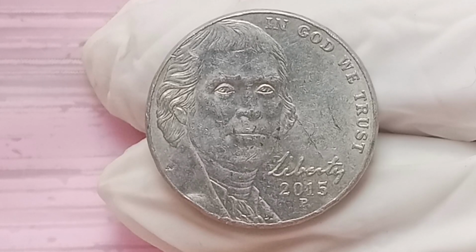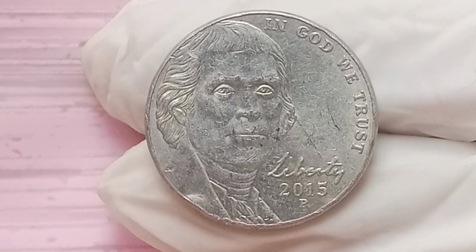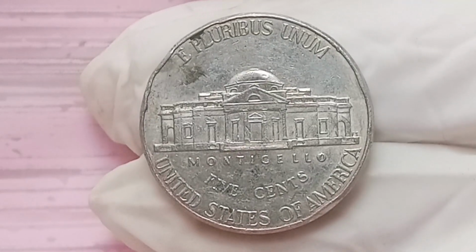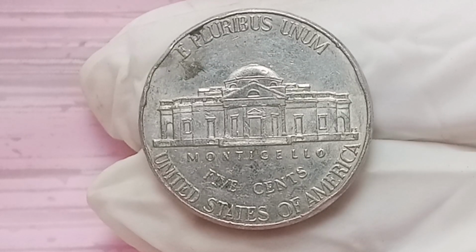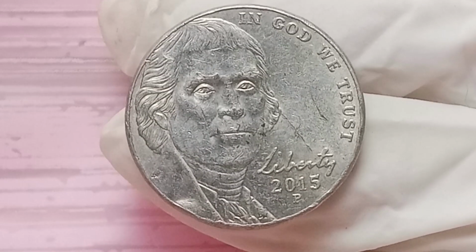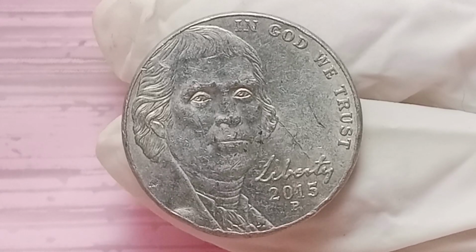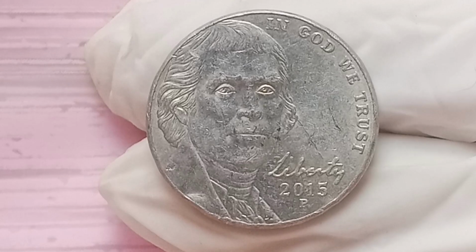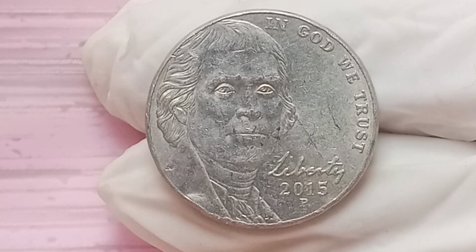So what makes this ordinary-looking coin potentially extraordinary? Well, here's where things get really interesting. Even though millions were minted, not all 2015 nickels are created equal. Some rare versions contain minting errors that occurred during production. These errors are what collectors dream of finding. We're talking about things like double dies, off-center strikes, die clashes, and misaligned mint marks. These flaws often go unnoticed when coins are first released, but to trained eyes and experienced collectors, they are golden tickets.